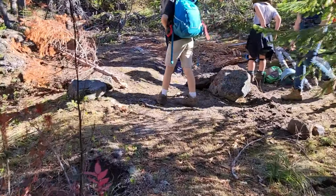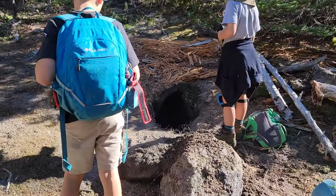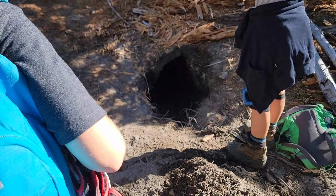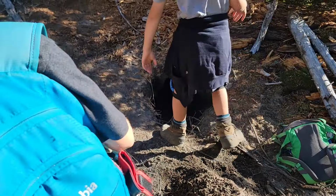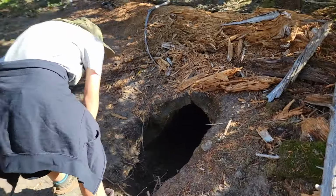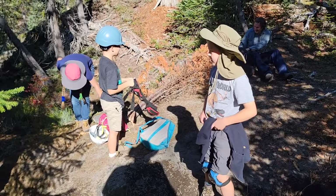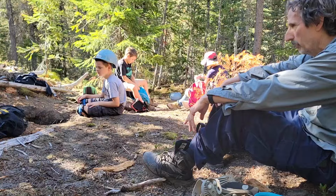So anyways, we are really privileged to be able to go there today with the original discoverer, and he's giving us a personal tour, so we're going to take you along. So again, this is a lava tube on Mount St. Helens, formed by an eruption a long time ago, not the 1980 ash eruption. So hope you enjoy.